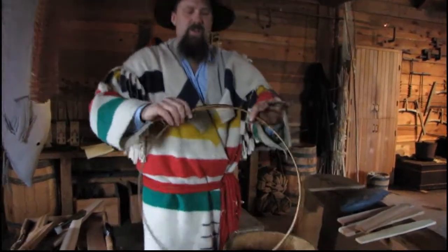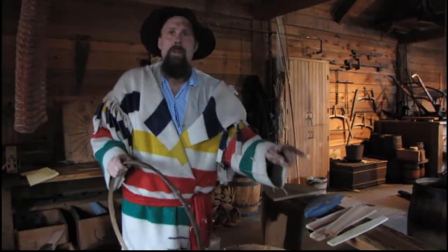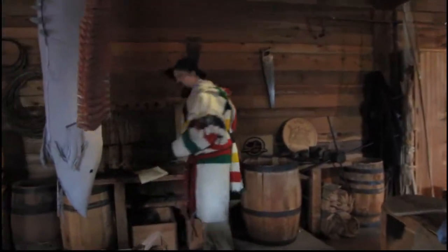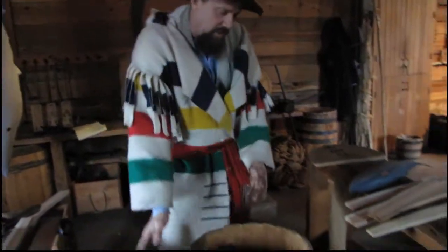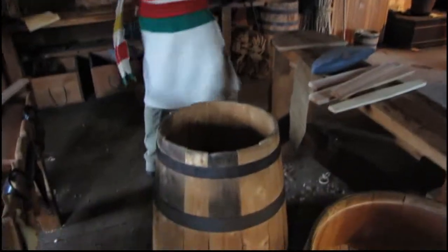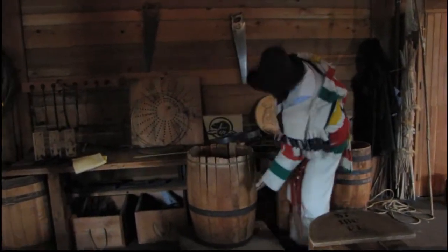When you're shipping all this salmon, the Hudson's Bay Company sent it back to England, Hawaii. Hawaii bought a lot of our salmon. Okay, that was the number one place for the salmon. So then we use metal hoops. They last longer. Okay, so we got 2 hoops over the barrel. Then we flip the barrel over. And as you can see, there's 2 hoops on the bottom now.